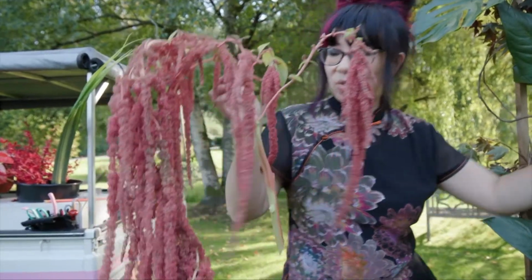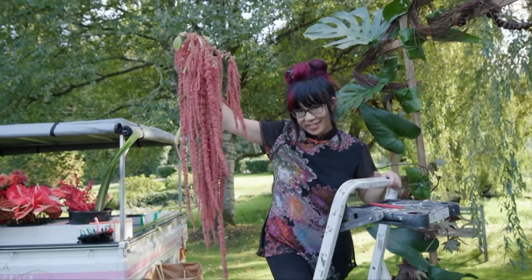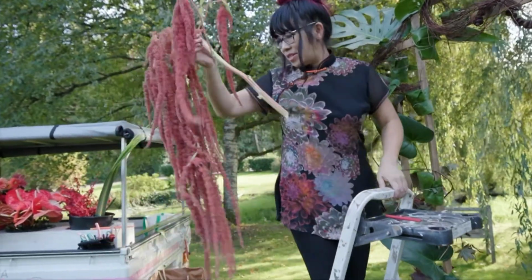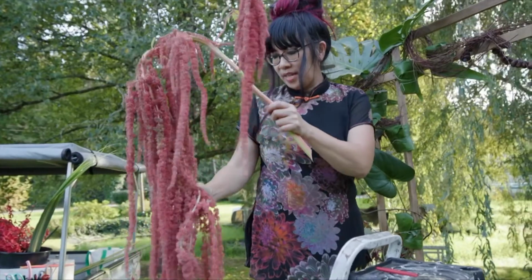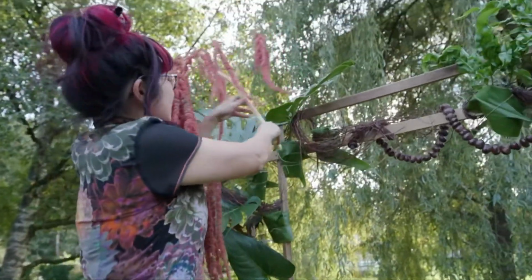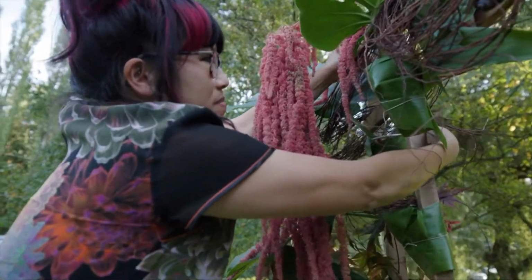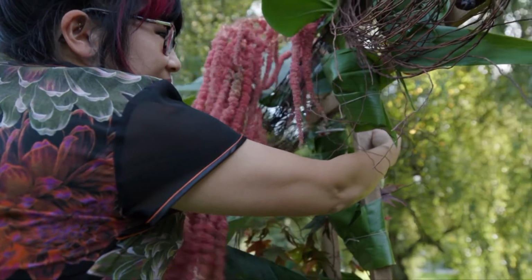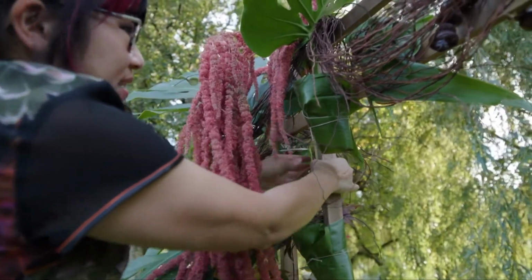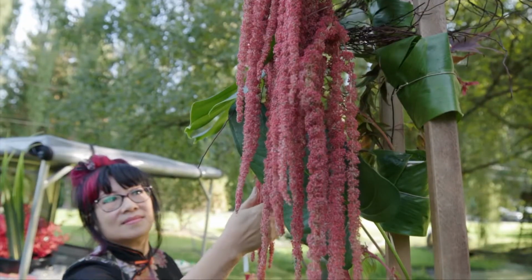So check out this one stem of hanging amaranthus. Isn't it just spectacular? And that's why it's so special to come out to a place where you have things like this just growing wild that you can cut. And here what I'm doing is I'm just mirroring the cascade on the other side to the cascade on the left side of the frame.